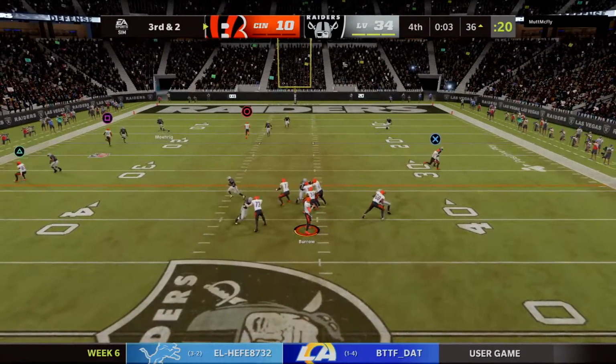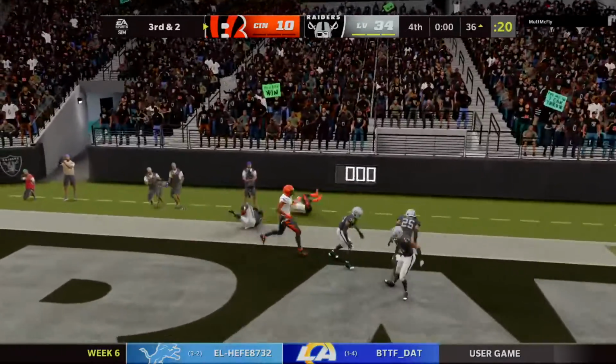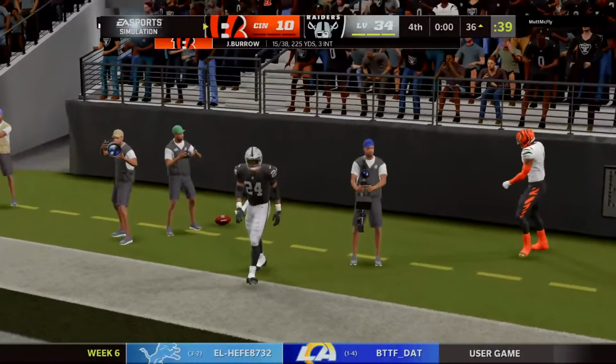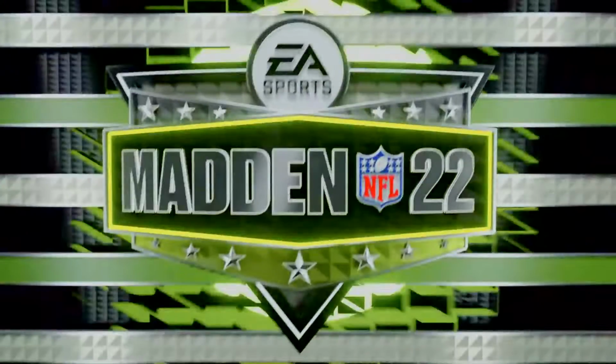Final shot now for Burrow. He's going to let this go. Back of the end zone. And that will be incomplete. They were going for a consolation TD, but it was not to be.